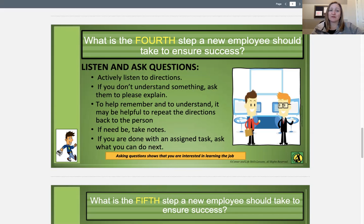To help remember and to understand, it may be helpful to repeat the directions back to that person. Let's say you're working at Subway. Your boss wants you to fill the onions, then fill the pickles, cut tomatoes, and then make sure you put some bread in the oven. So make sure that you ask him.